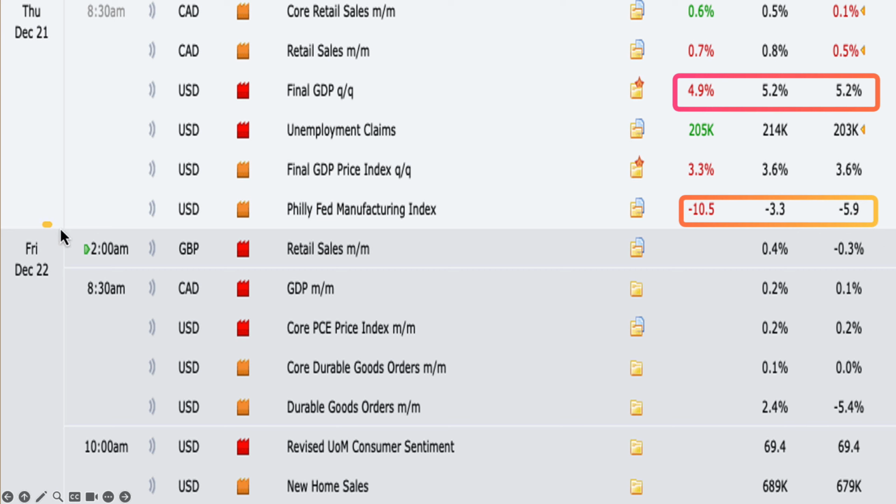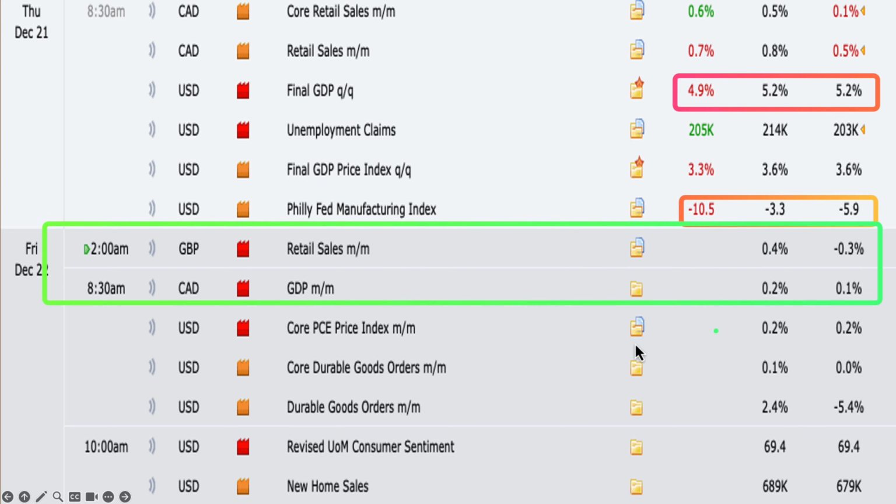Tomorrow we have the pound retail sales and Canadian GDP. Maybe tomorrow morning the core PCE price index can have a little bit of impact. But realize that it's a Friday, the weekend before we go into Christmas. So the market's just going to be a little bit active at that time, and it's going to die down very quickly. These are the times I don't really expect too much activity in the markets.